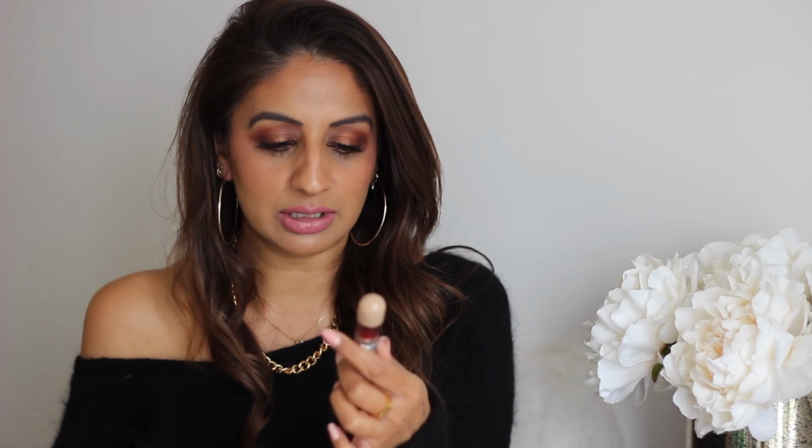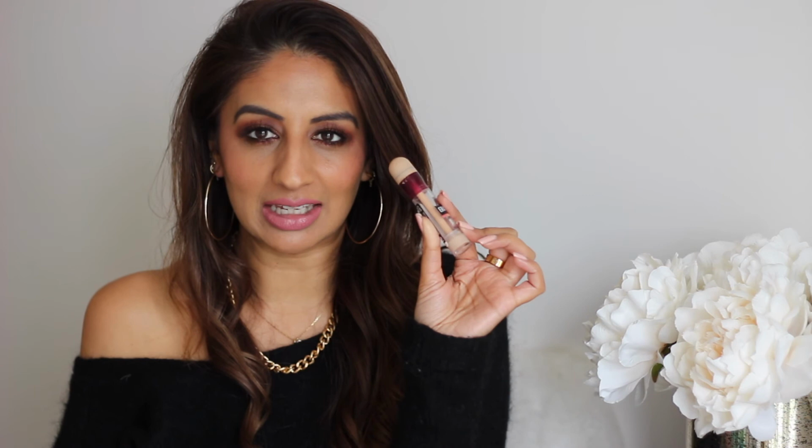Maybelline Instant Age Eraser Concealer and I use the shade Rubbed Out Sand, I think. It's the YSL Touche Éclat High Cover Concealer. So it's different from the Touche Éclat, which is basically a highlighter, and this is the concealer, and I use the shade 4.